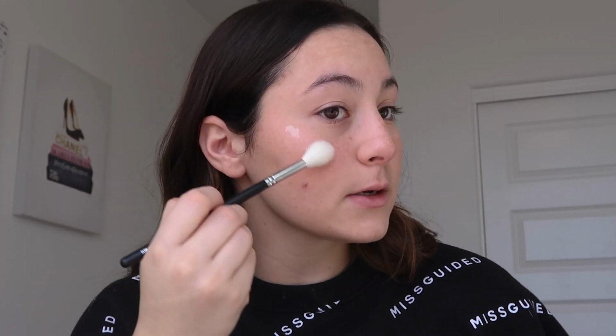And I'm actually gonna try out something new. I'm gonna take this Morphe M510 brush and kind of disperse. That does not work. Okay, never mind. We're using a beauty blender. I don't know why I thought that would be a good idea. It's not dense enough, but I thought that it might disperse the product really well. But it didn't.